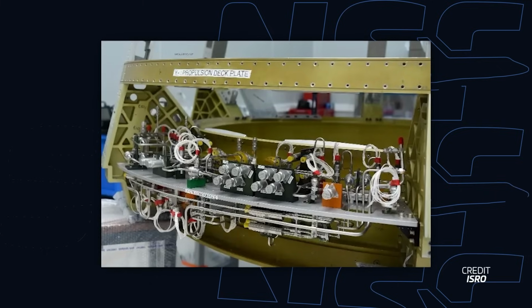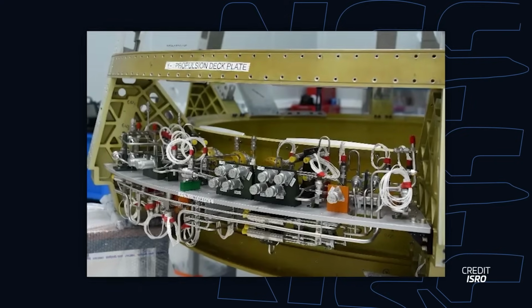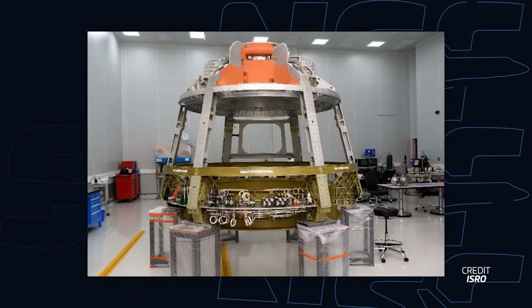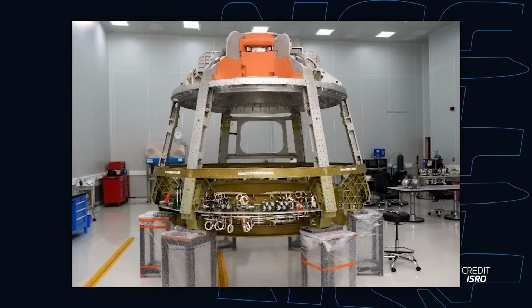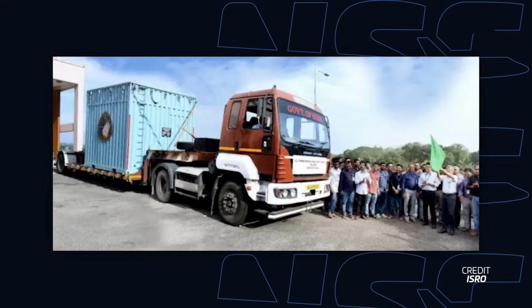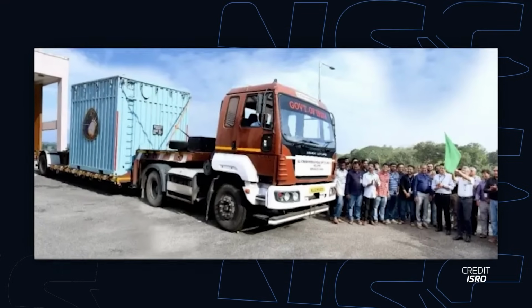This installation took place at the Liquid Propulsion Systems Center within the Indian Space Research Organization, India's own space agency. There, engineers also installed the crew module uprighting system, which will aid in keeping the capsule upright after splashdown. The crew module is now being moved to the Vikram Sarabhai Space Center to receive its avionics package assembly and electrical harnessing. From there, it's planned to go to the U.R. Rao Satellite Center for final integration before launch.